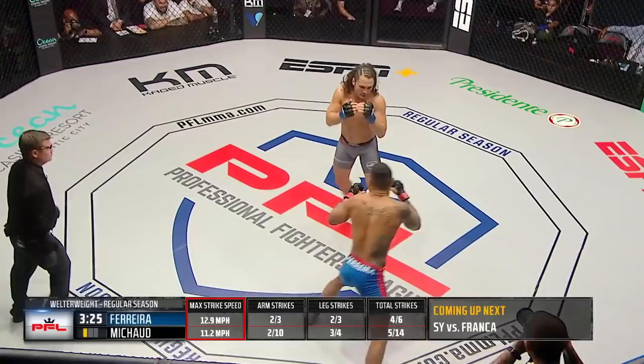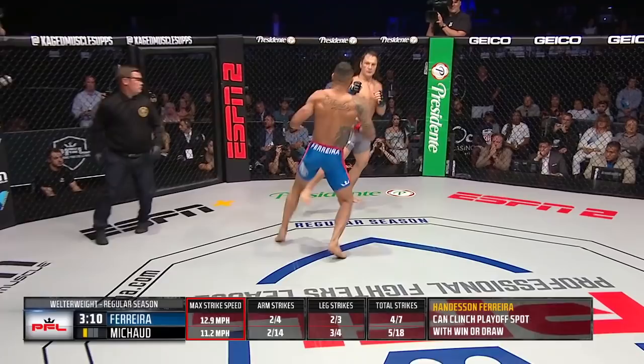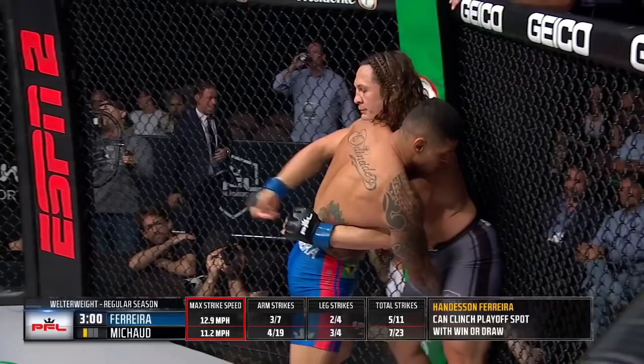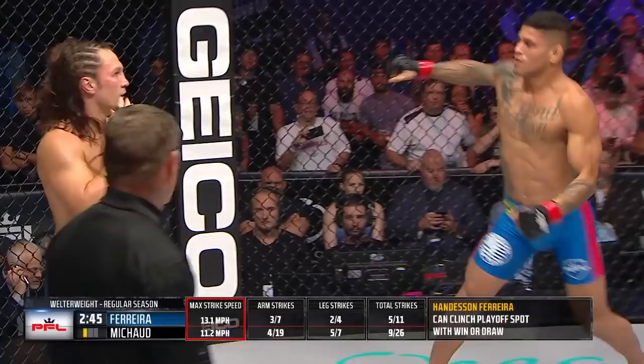Couple of jabs to close the distance. I like what Handesson's doing as he backs up, he circles, and he never runs into the fence, and it makes it much harder for Michaud to take a shot in on his legs. He's getting a little more aggressive, but Michaud's got him where he wants. Good turnaround. Handesson Ferreira puts David Michaud's back on the cage. This clinch is where Michaud wanted to be, but not with his back on the cage. Michaud doing a nice job of trading places with Ferreira. He's got the body lock. Let's see if he can get something moving here. A couple punches on the exit there for Michaud, but they glanced off the shoulders.